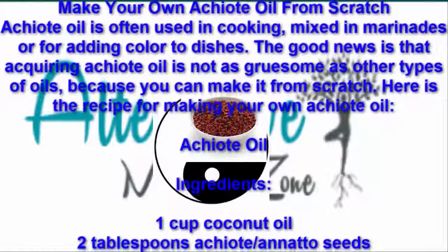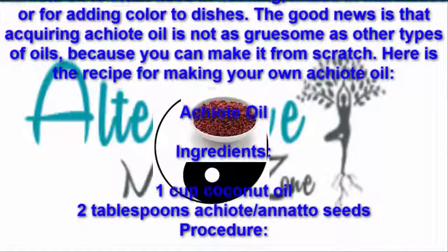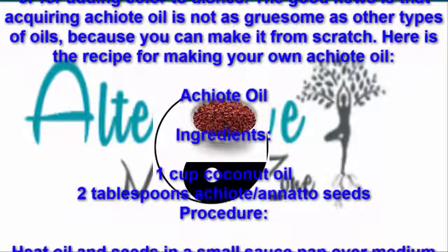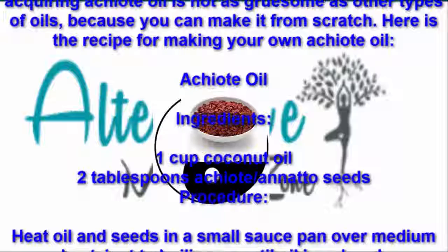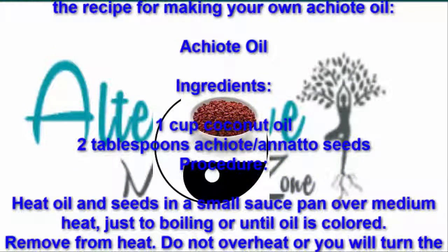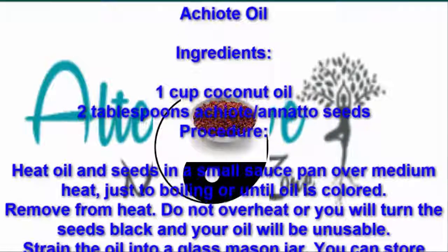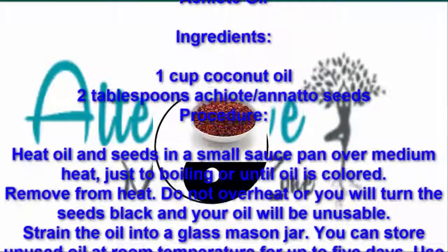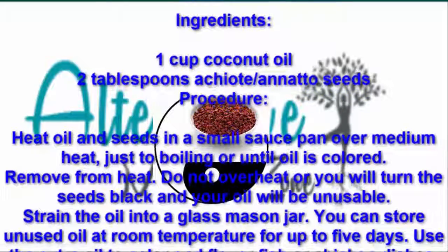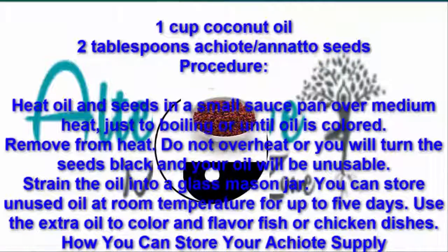Achiote oil. Ingredients: 1 cup coconut oil. 2 tablespoons achiote/annatto seeds. Procedure: heat oil and seeds in a small saucepan over medium heat, just to boiling or until oil is colored. Remove from heat. Do not overheat or you will turn the seeds black and your oil will be unusable. Strain the oil into a glass mason jar.